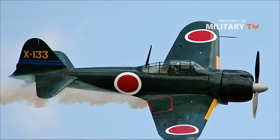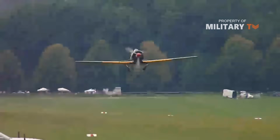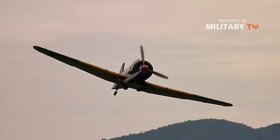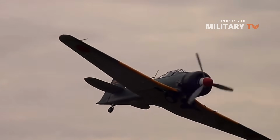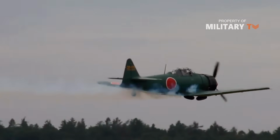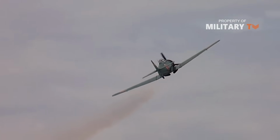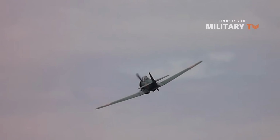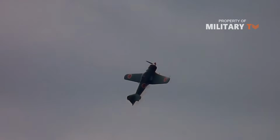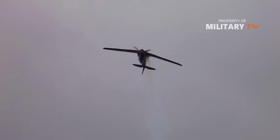Number 2. Mitsubishi A6M Zero. This is the plane that answered the question of whether the US would get into World War II. On December 7, 1941, Mitsubishi A6M Zeros, Nakajima's B5Ns, and Aichi D3As were launched from Japanese aircraft carriers in the attack against the US naval installation at Pearl Harbor. Armament included 2 7.7mm machine guns, 2 20mm cannons, and 2 132-pound bombs.